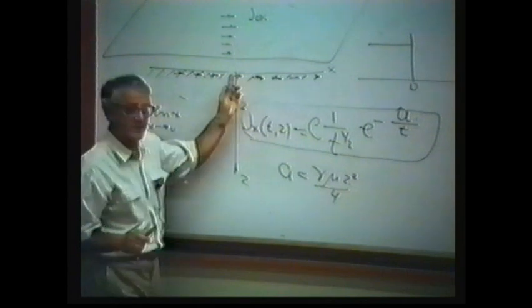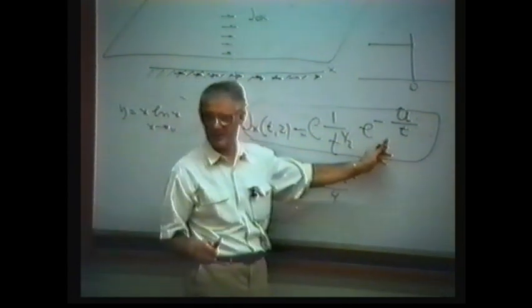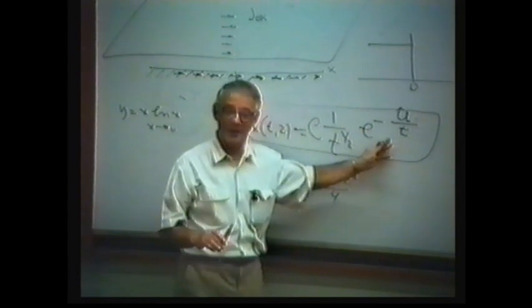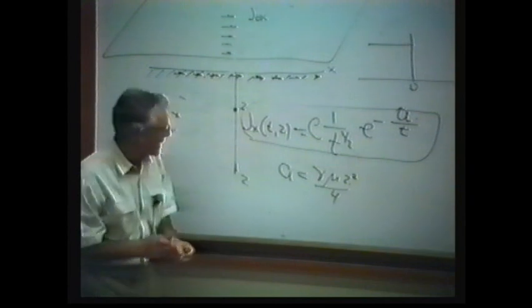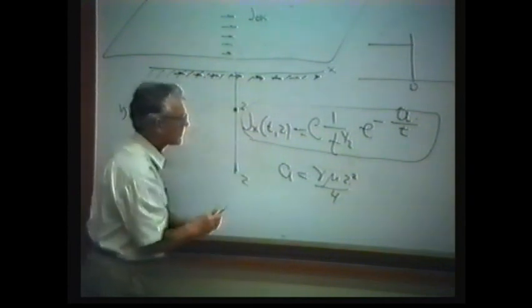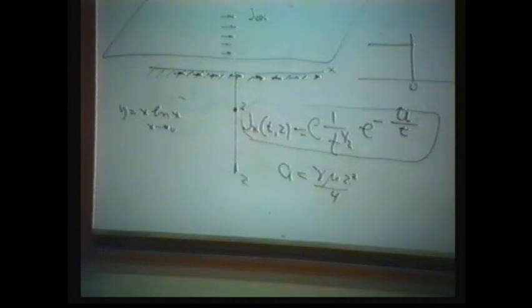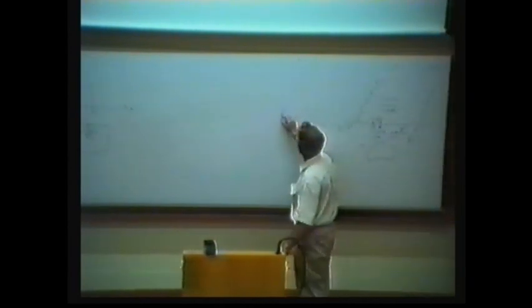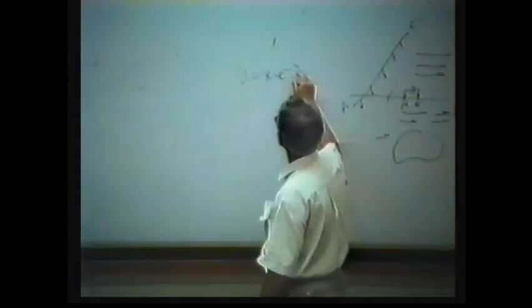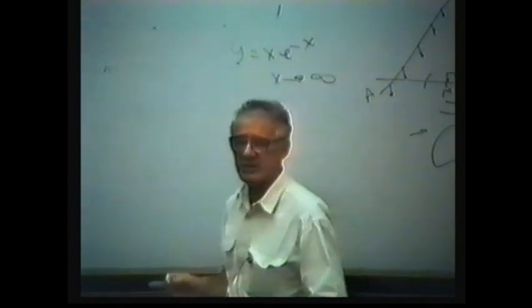Now, in order to understand what happens with current later, we will use this simple equation. But I found out we have a small problem. Now, let us find out. So I fixed point Z. Now, let me ask you a couple of questions. It's useful, I know it's useful regardless of electromagnetics. If I have the function y equals x e to the minus x, and x goes to infinity, what happens with this function?